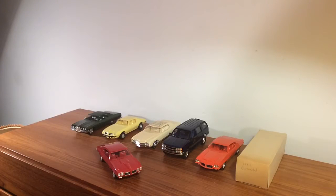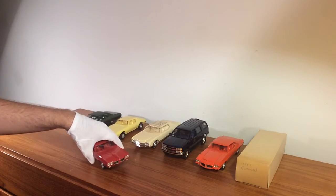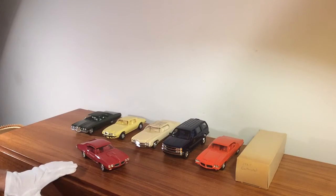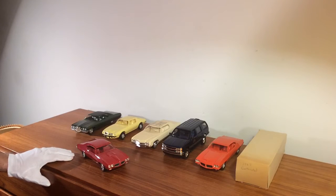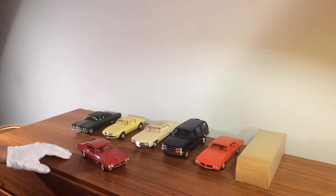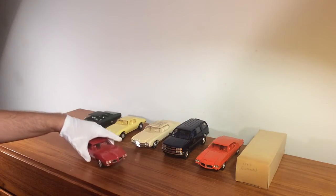Well, during that time frame, it became a popular type of activity for families or individuals to go down to the dealership and pick up dealer promos of the brand new cars for that given model year. So as an example, with the 1970 GTO right here, someone would go down in September or October of 1969, and they would pick up one of these dealer promos.